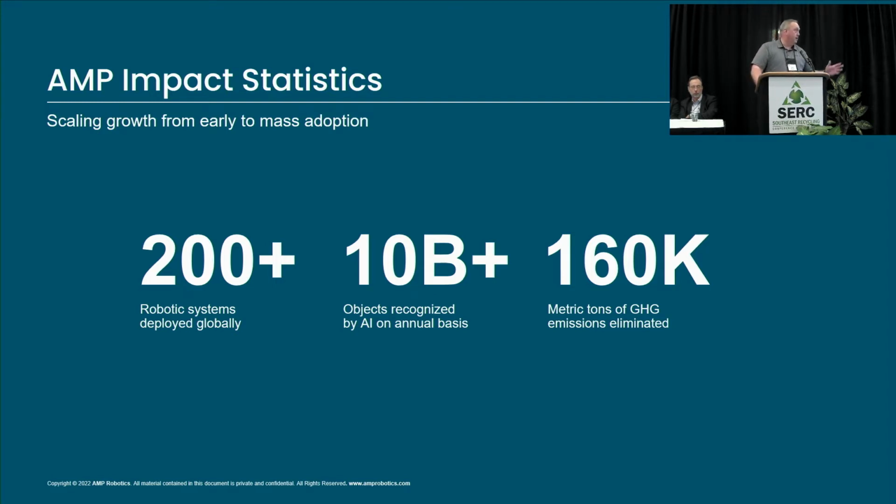Based on a study that was done by ISRI and the volumes of materials that we pulled out in 2020, we estimate that just from our robots alone, we've reduced 160,000 metric tons of greenhouse gases. So we're pretty happy that that's been pulled out of the recycling stream.